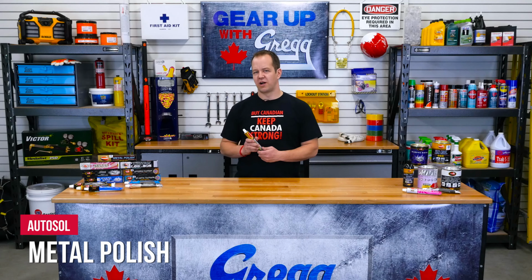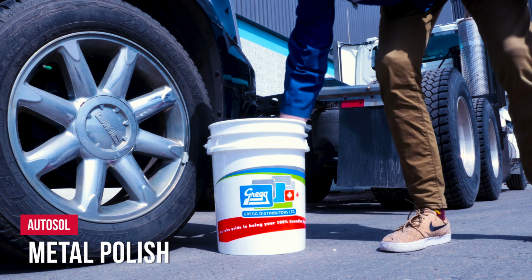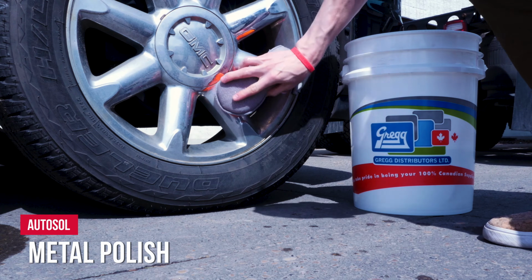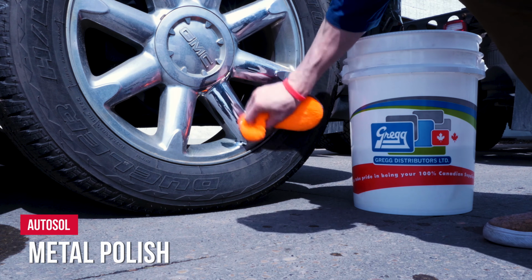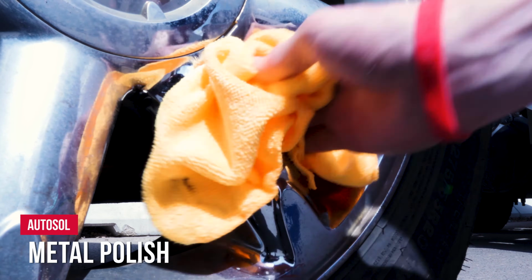Using Autosol's metal polish is easy. Start by cleaning off any dirt with warm water and mild detergent, and a clean cloth or sponge. Shake the cloth before using it to make sure there is no dirt or debris lurking inside that could scratch your surface. Rinse away the suds with warm water and dry with a soft cloth.